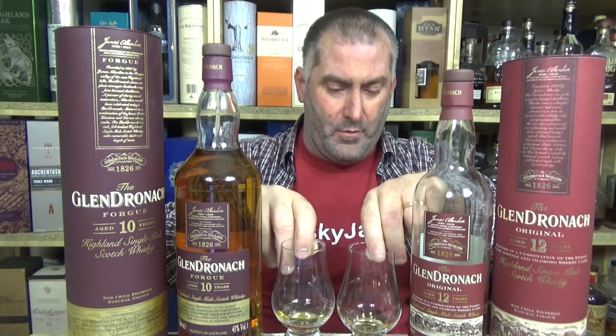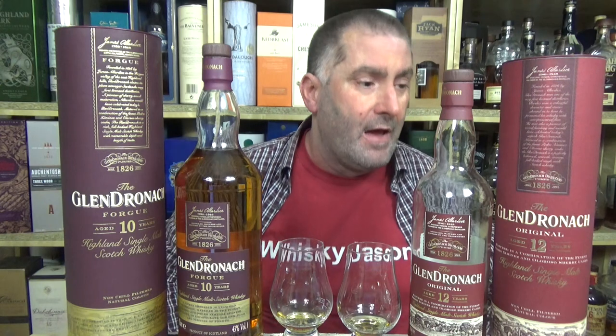So if we take a look at the color here, the 12-year-old is a tiny, tiny, tiny bit more of a brown hue than the 10-year-old. Now, if we take a look at the nose, it says here the nice sweet, creamy vanilla with hints of ginger and autumn fruit. That's the official nosing notes here from GlenDronach. Over here, we have a dance of Seville blood orange and cherry with ripe barley, roast chestnuts, and winter-spiced cocoa. Now, some marketing expert actually decided to have a dance. I hate it when my tasting notes dance, but that's just me.